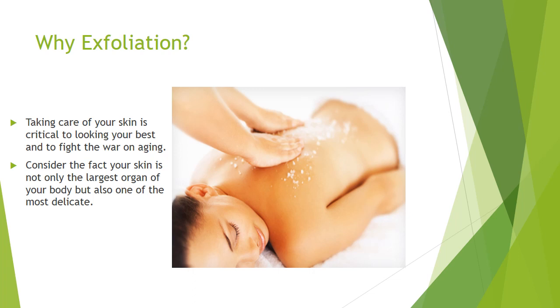Consider the fact that your skin is not only the largest organ of your body, but also one of the most delicate. Now consider the daily and seasonal abuse you're exposed to, from diet to perfumes to skincare products, harsh conditions, artificial light, pollution, and so forth. These can all wreak havoc if you don't care for your skin carefully and regularly.